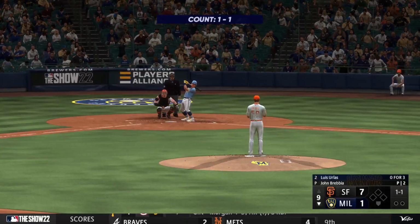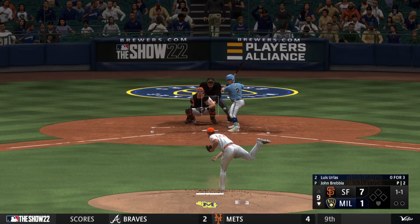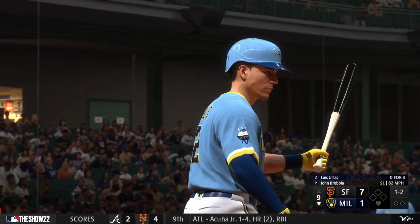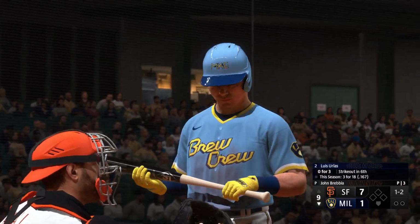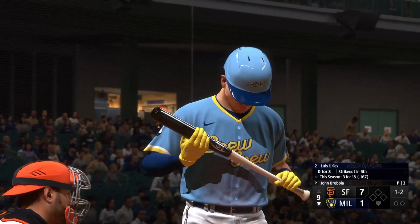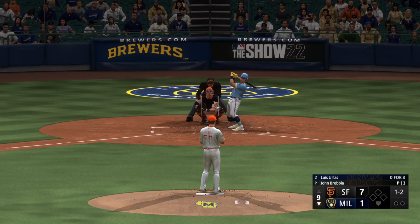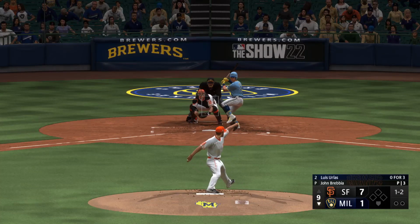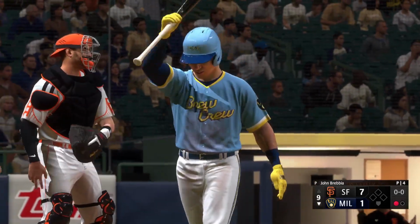So up next, Luis Urias. Next offering is in for a strike. I got to count 1 and 2. Swing and a miss. Struck him out. 1 out, bottom of the 9th.